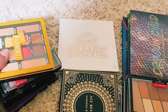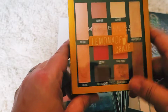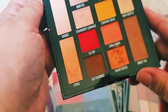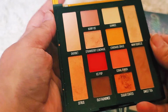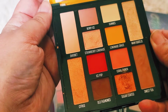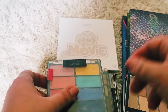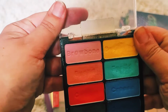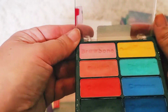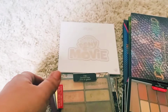All right. I'll start right here. Lemonade Craze. I didn't hate it. It didn't last very long for me. I'm going to get rid of it. So these are like the old school Wet n Wild. Look, this one's busted and wants to come apart. I'm going to go ahead and throw these in the garbage.